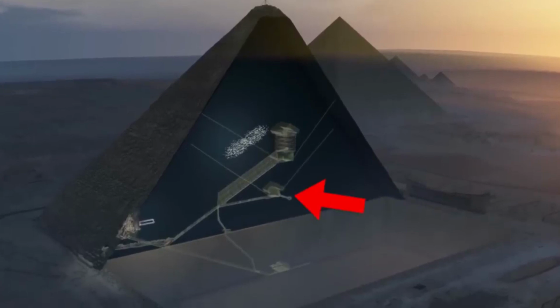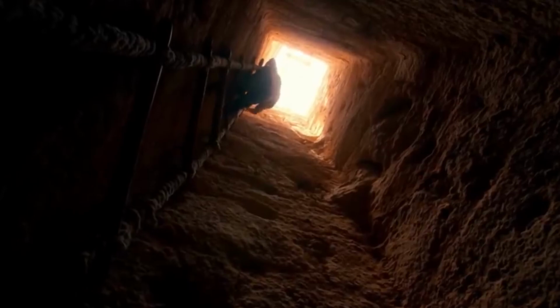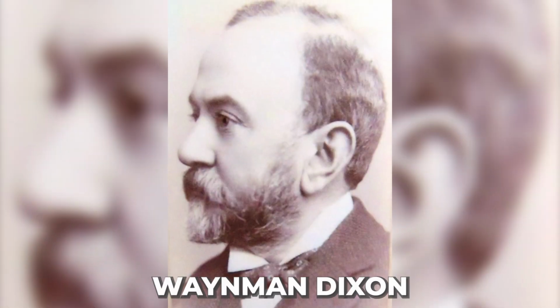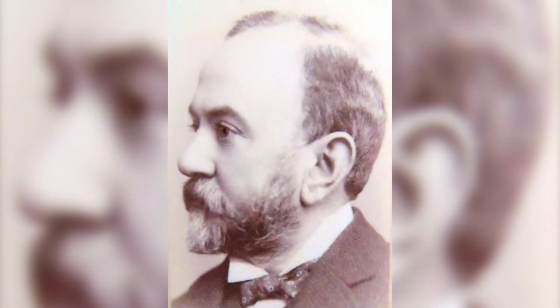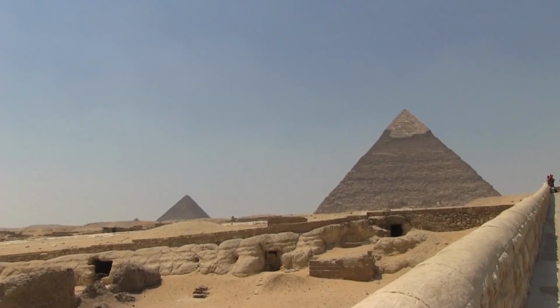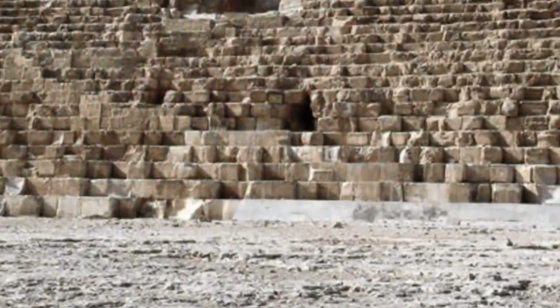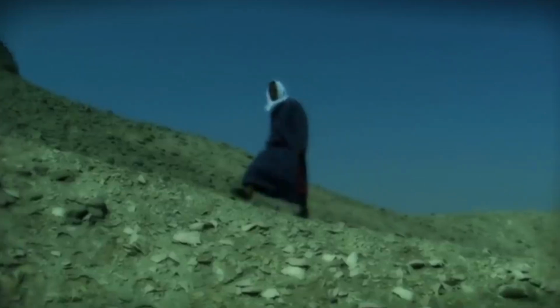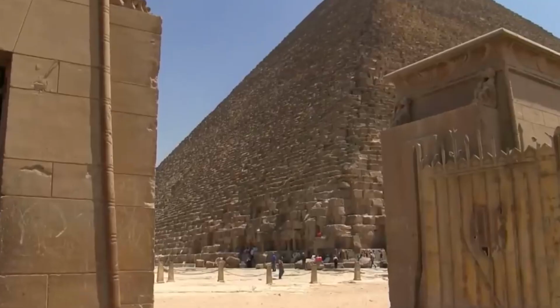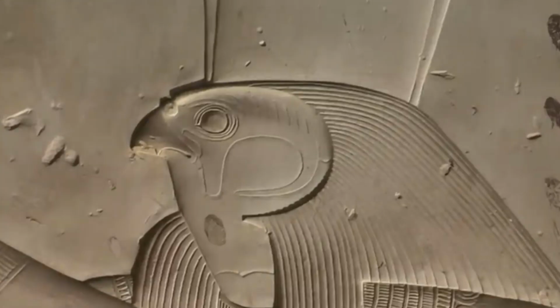The work done by Gantenbrink on the shafts leading to the so-called Queen's Chamber was the most extensive of its kind. In September 1872, British engineer Waynman Dixon found the entrances to the north and south shafts of the Queen's Chamber, marking the beginning of the study into these shafts. Dixon discovered a cavity behind the south wall after threading a wire through the porous masonry's cracks. He took a chisel and made his way through the wall, exposing the opening. He began searching for a shaft in the corresponding section of the north wall and eventually located one.